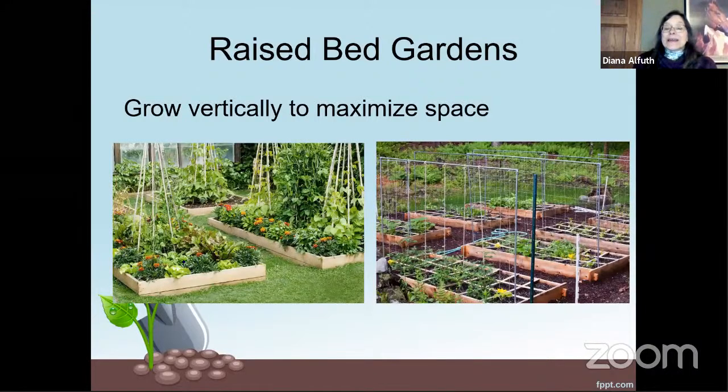Raised beds, again, because they are narrow, no more than 4 feet wide, and because they cost money to build, if you're putting sides on them and buying soil to fill them, they're a precious gardening space, okay? And so think about growing vertically. You can use different kinds of trellises, like in some of these pictures here, to make sure that things go up rather than ramble over the sides of those raised beds.